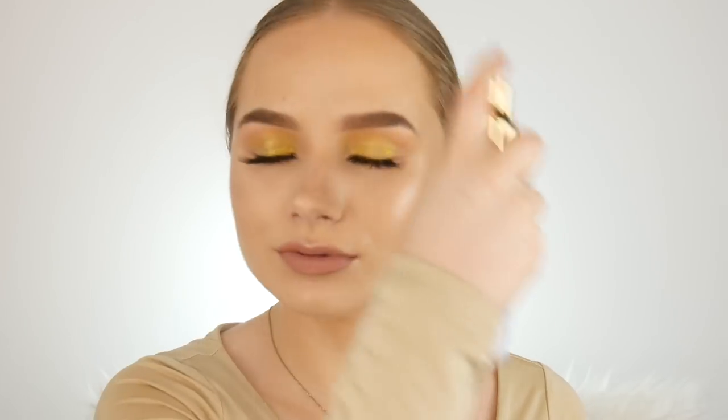Let me just show you. So today I have quite a matte face with some glow where I want to glow, but look at this. When I spray myself with this, can you see how instantly my face started glowing? Look at my forehead. It's not shiny, but it's just glowy, luminous. It is just amazing.